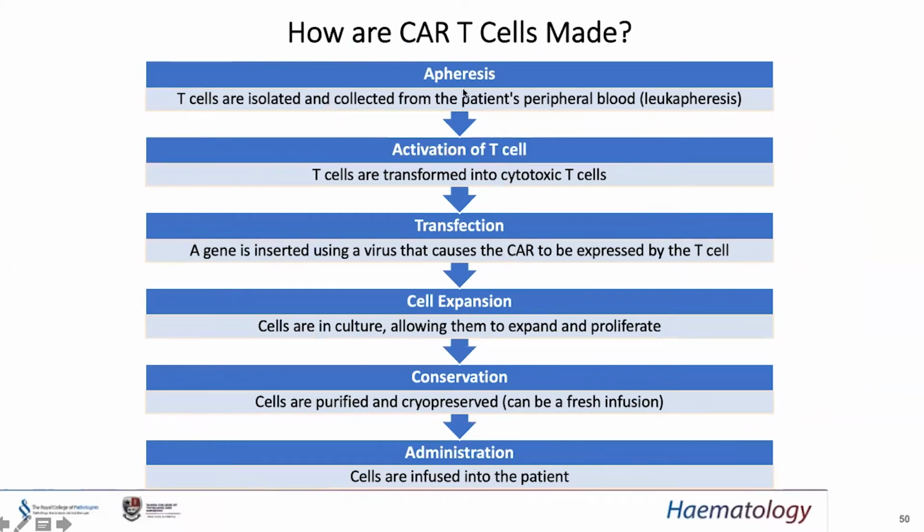We carry out apheresis of the patient. We isolate the T cells from the patient, and then they become activated and transformed to cytotoxic T cells. A gene is inserted using a virus that causes the CAR T to be expressed by the T cells. Then the cells are expanded, and this process takes about 3 to 4 weeks.